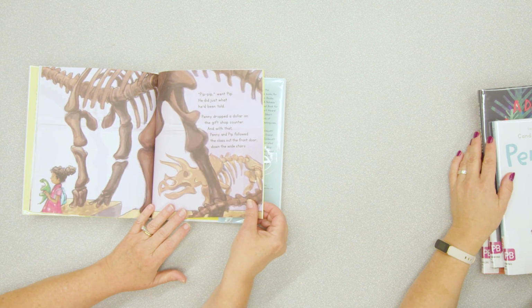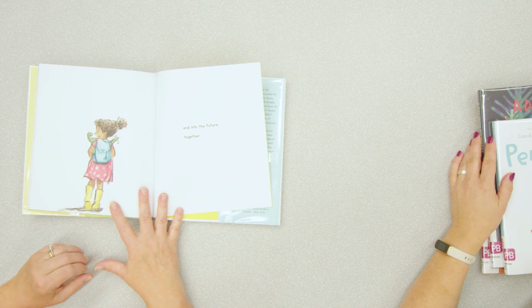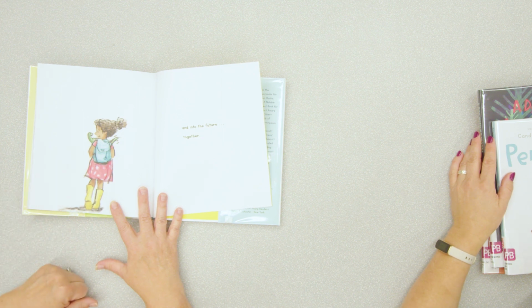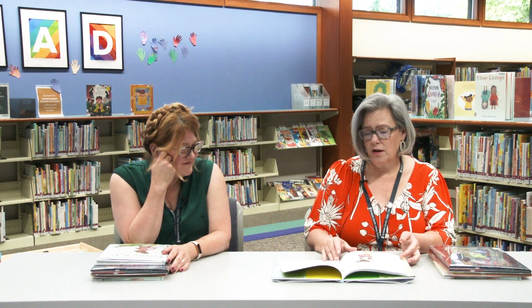And then I love how it ends, though, because she says, Penny and Pip followed the class out the front door, down the wide stairs, and into the future together. Aww. And I thought, wow, that just leaves it open for the kids to talk about, well, what do you think they're going to do together? What do you think's going to happen? So I thought this was a really cute book. There's a lot of white space in it, so the illustrations really pop, I think. And I like the diversity in the class that they show. It shows that the kids are all having fun at the museum. So I just thought it was a really imaginative story. So I think it would work well with kind of older preschool, early elementary, kindergarten, first grade. I think this would be a fun one to read.